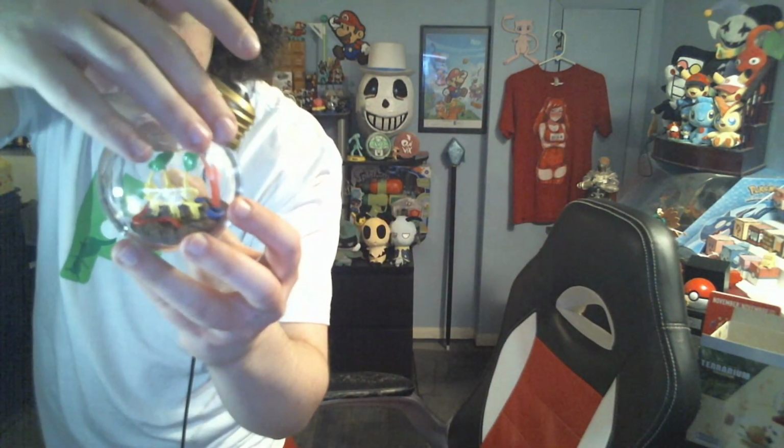We've got... Once again, I don't know where the hell the big ring for this one is. But there's the yellow Pikmin in the light bulb. There you go, yellow Pikmin inside the light bulb. And last but not least, the Captain Olimar plucking some red Pikmin.